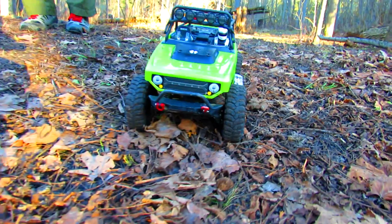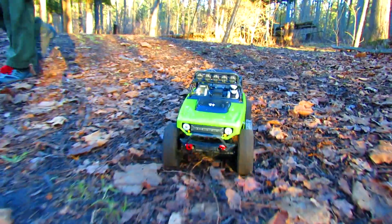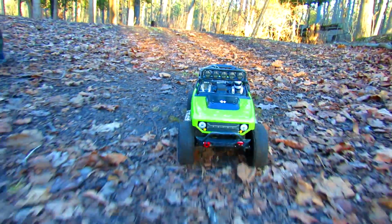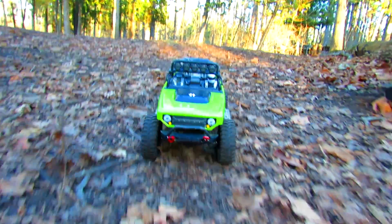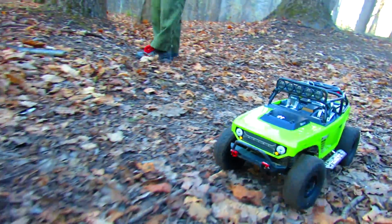But I'm going to try filming Craig while he's doing some of this. I'll be giving him directions. I want to try getting a few different angles with this camera just to see how things look. Side of the truck.